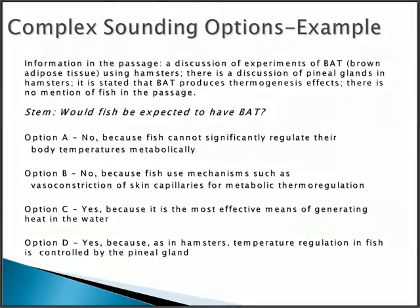Option C. Yes, because it is the most effective means of generating heat in water. So you really studied the most effective means of generating heat in water in your basic biology class? It wasn't talked about in the passage. They didn't talk about it in fish. So in your basic biology class, your professor talked about the most effective means of fish generating heat in water? Is that what they did? I don't think so. I think in most of the classes, there was nothing near this. So if it was nothing near this, it's not basic knowledge, and it cannot be answered, and therefore it has to be incorrect.